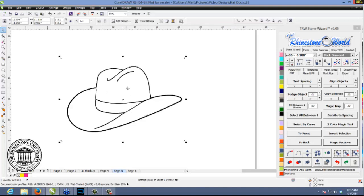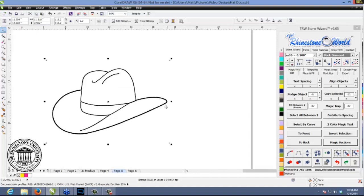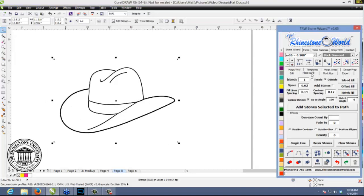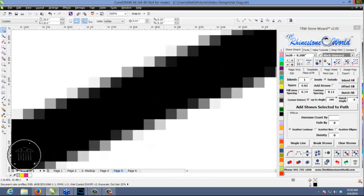So I'm going to show you a couple different ways of how we could stone something like this in CorelDraw. The easiest way I'm going to show you is this. Watch what we can do here in the TRW Stone Wizard. If we go to our Place and Fill tab here, you can see down here there's a button called Single Line. On the Single Line button, there's 2 different ways to use this button. If I left click it, it's going to find the paths in the image and create a single line going around it. When you zoom in, you can see this is all pixelated right now. It's going to find the center point between these 2 areas and draw the best line it can.